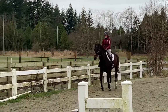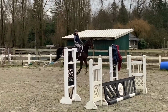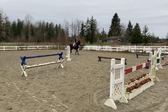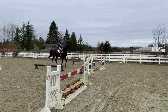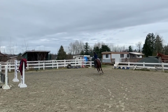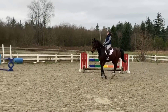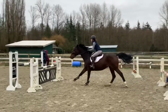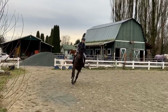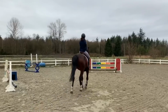I like working grids quite often with Vala because we're working on getting her to pick up her shoulders a little bit more. She has a really round jump and really cracks her back over fences, and all in all is a really careful jumper. I just want to see her front end get a little tighter and have her shoulders be up more over fences because she has a tendency to drop her shoulder a little bit. But as I said, she hasn't been jumping much until recently, so a lot of this is just going to come with fitness and as she gets more practice.